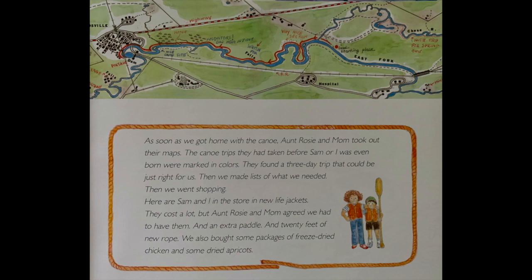We also bought some packages of freeze-dried chicken and some dried apricots. Freeze-dried chicken means that you can boil it up and make it more like fresh chicken. It's a light, easy way to carry something when you're hiking or canoeing.